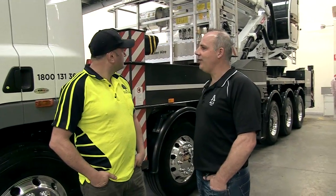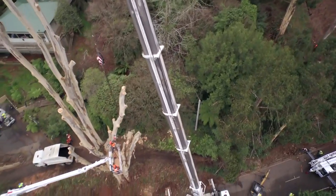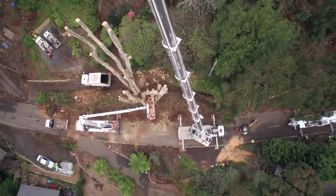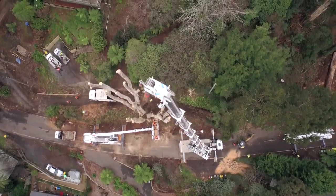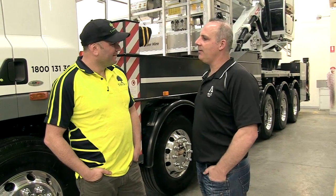So yeah, it's a pretty unique machine. We've got 2 of them. They're a pretty ideal machine for the tree industry, and we do other things with it too. What sort of tonnage are we looking at? It's right on 40 tonne, so I think we're right on the limit of what we can drive on the road. But that's why it's triaxle at the back, so it can hold that weight.